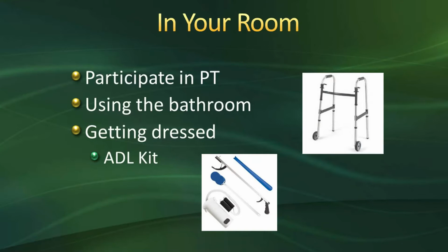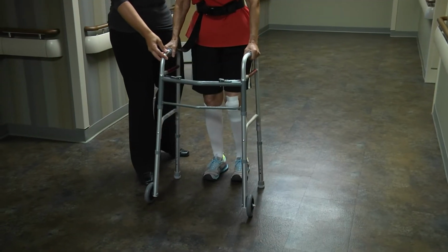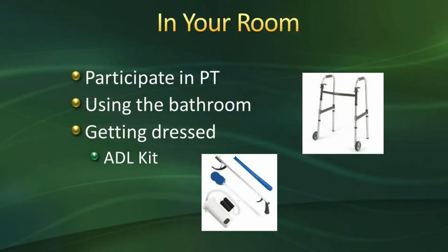Total hip patients will start therapy the night of surgery. For total knee patients, you will start physical therapy in your room the morning after surgery. For those of you that will not be starting physical therapy the night of surgery, you'll be getting up with nursing. We will be using the bathroom, we'll be walking in the halls, you'll be using a toilet seat riser as needed, depending on your height.